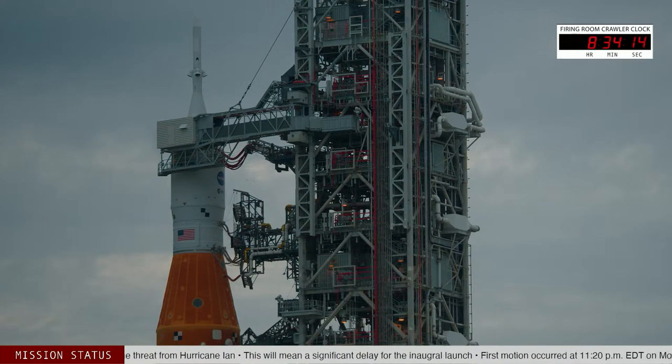It looks as if the Crew Access arm has been extended next to the Orion spacecraft. There may be a little bit of final work to make sure everything's properly aligned. We've seen some technicians walking both ways on that Crew Access arm between the White Room and the Mobile Launcher Tower. And during previous rollouts and rollbacks, we've seen a technician in the White Room through the opening there on the opposite side from this view, sometimes working to just make sure everything's properly aligned as that Crew Access arm is extended, acting as a spotter.